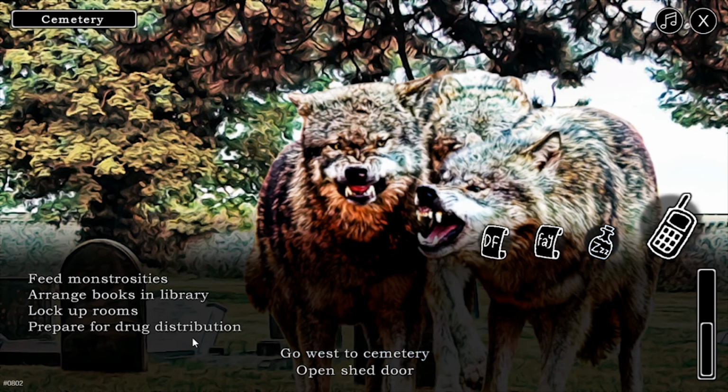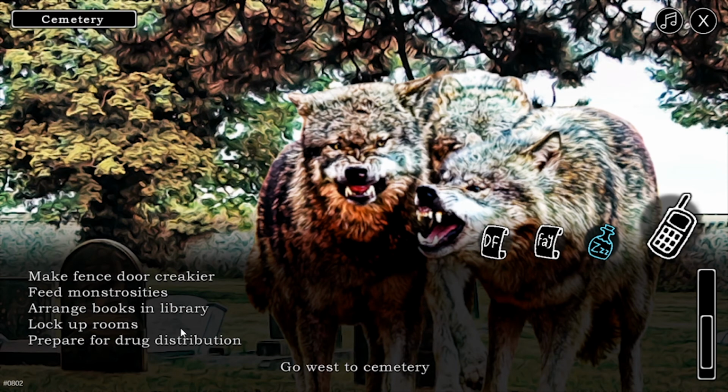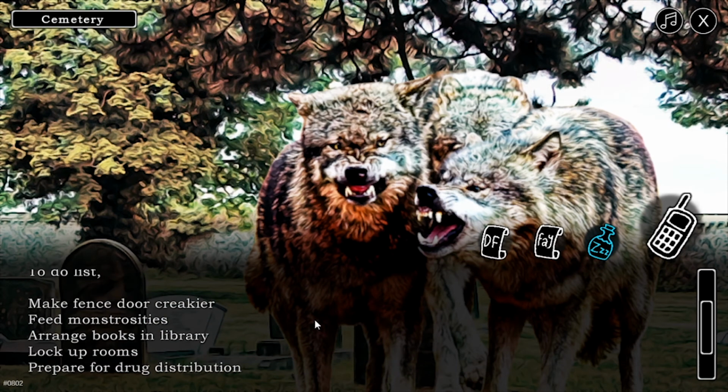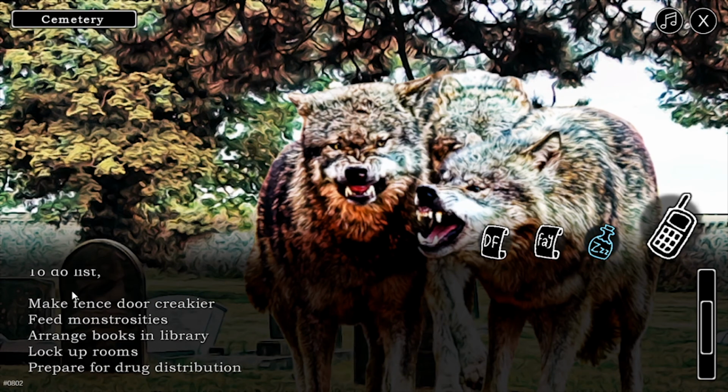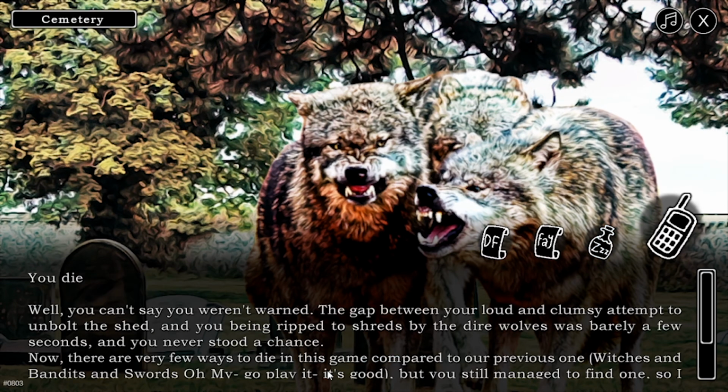Excuse me. Maybe this is what Faye's talking about. Drug distribution is why, like, everyone's fucked off their minds. So opening the shed door is not going to be a good idea, but I guess we might do it anyways.